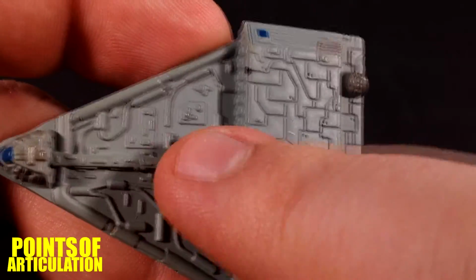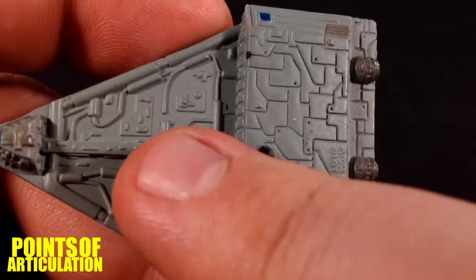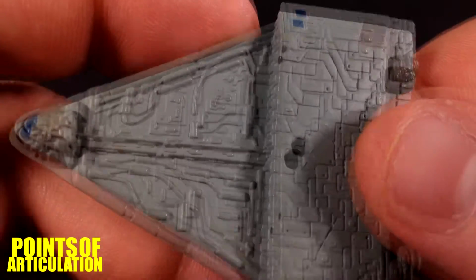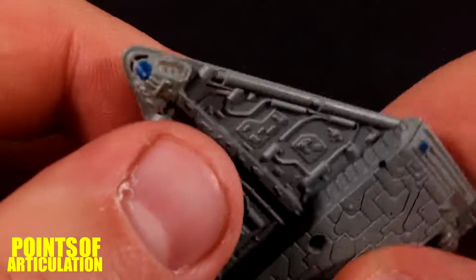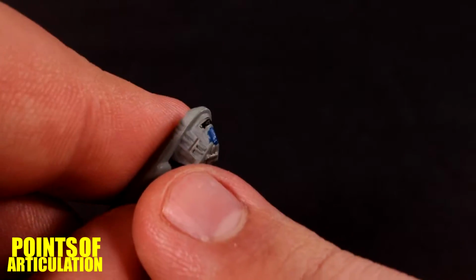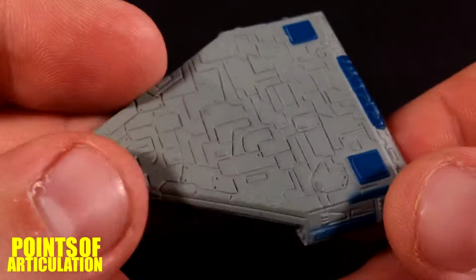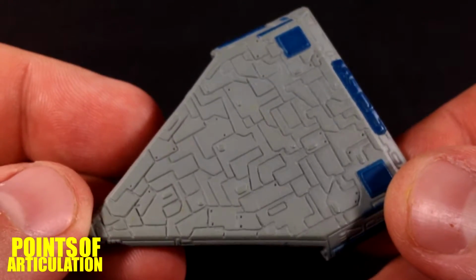Then we have this section, which I always loved as a kid. All these curved pipes, it looks like. Very nice. Raised sections here. Very interesting. And then right here we have our bridge section with a couple guns that are painted and molded in. And that basically does it for the mold, so let's check out the paint.